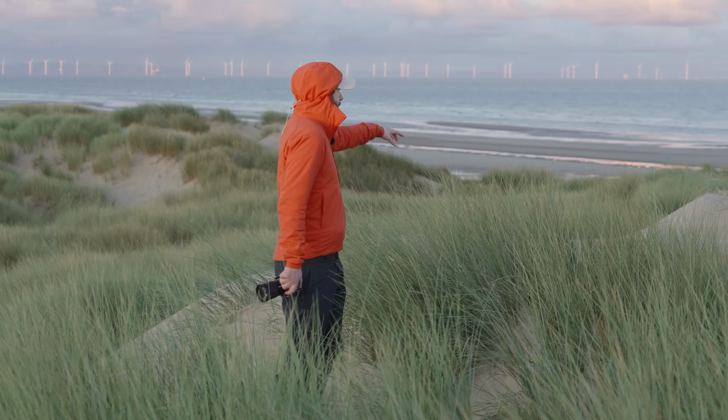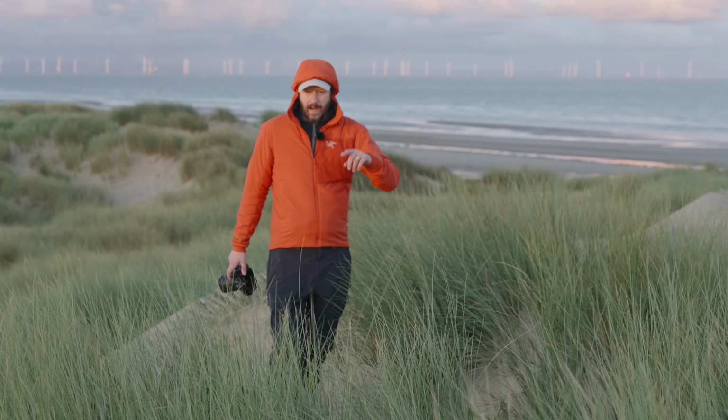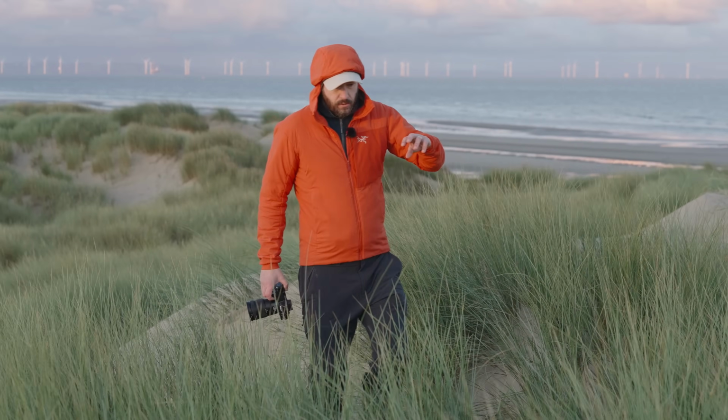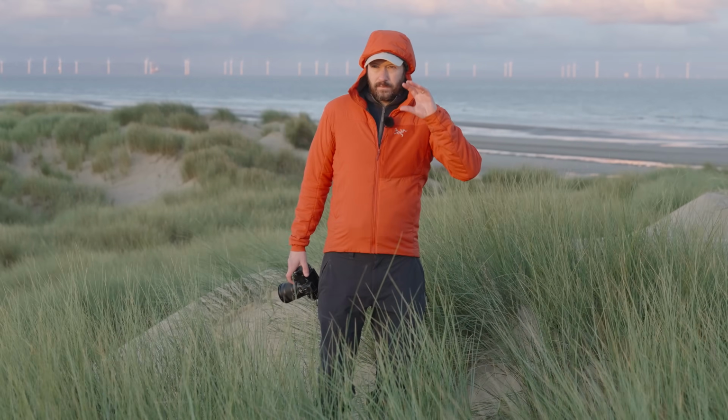Okay, I found a really nice bit of sand down there with the rainbow in the background, so I'm going to switch out for the 17 to 28mm lens and we'll give it a go down here. I think it should be wide enough.